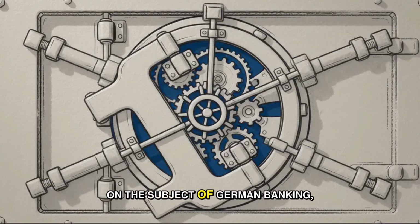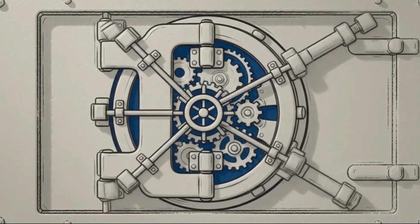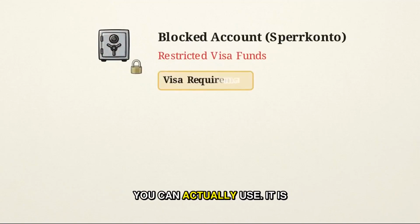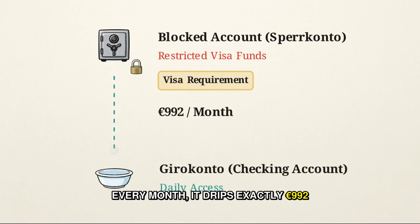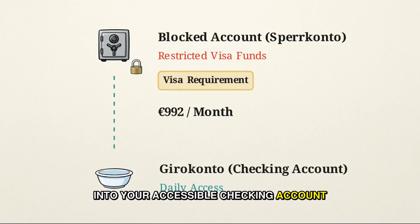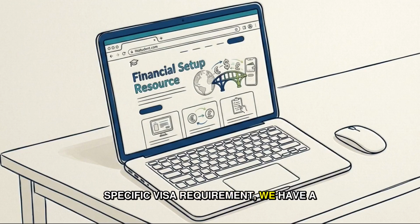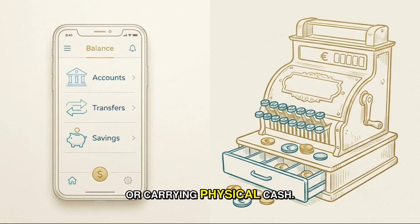And while we're on the subject of German banking, we need to clear up the confusion surrounding the blocked account, or Sperrkonto. As this diagram shows, a blocked account is not a checking account you can actually use. It is a Visa requirement. Every month, it drips exactly €992 into your accessible checking account for your daily expenses. If you need help navigating this specific Visa requirement, we have a complete step-by-step blocked account setup guide at itsstudent.com. Digital neobanks provide incredible speed, but absolute local compliance often still means navigating rigid national systems or carrying physical cash.